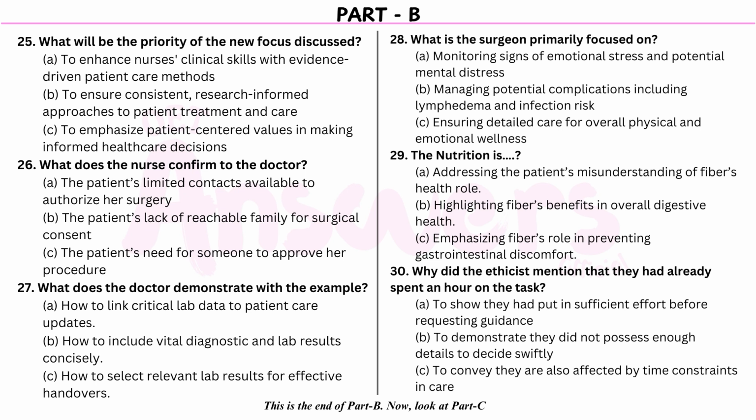We believe that this approach will lead to increased satisfaction among patients and a stronger foundation for nurses in their day-to-day decision-making.